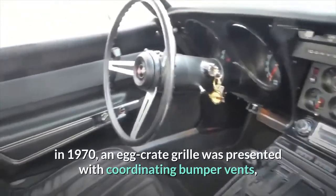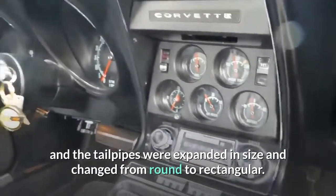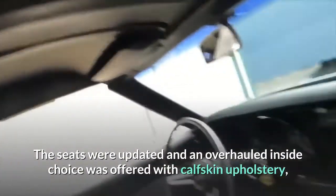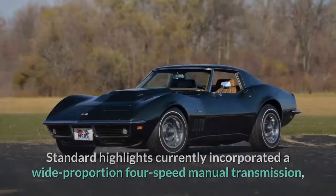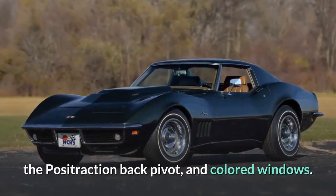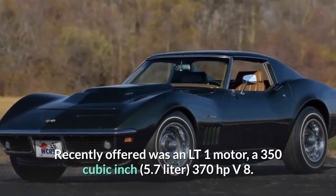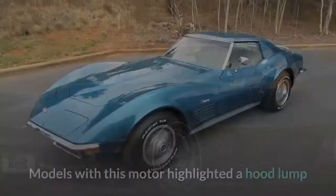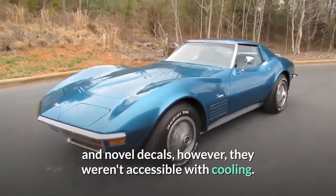In 1970, an egg crate grille was introduced with matching bumper vents, and the tailpipes were increased in size and changed from round to rectangular. The seats were updated and an upgraded interior option was offered with leather upholstery, wood-grained accents, and redesigned carpets. Standard features now included a wide-ratio 4-speed manual transmission, the Positraction rear axle, and tinted windows. Newly offered was an LT1 engine, a 350 cubic inch, 5.7-liter, 370 horsepower V8. Models with this engine featured a hood bulge and unique decals, however, they weren't available with air conditioning.